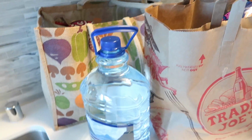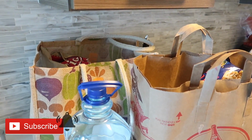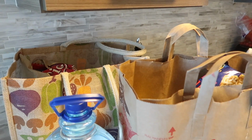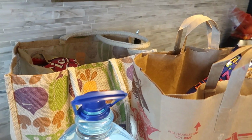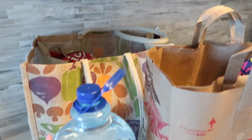I just got back from Trader Joe's and I wanted to show you guys a special haul because I've switched up my way of eating recently. So I just go based off of my cravings and how I'm feeling and what it is that I want. You guys know I always say to listen to your body. So this is all plant-based. My meals are going to be even more simple than they already are, and they're going to be packed with nutrients.